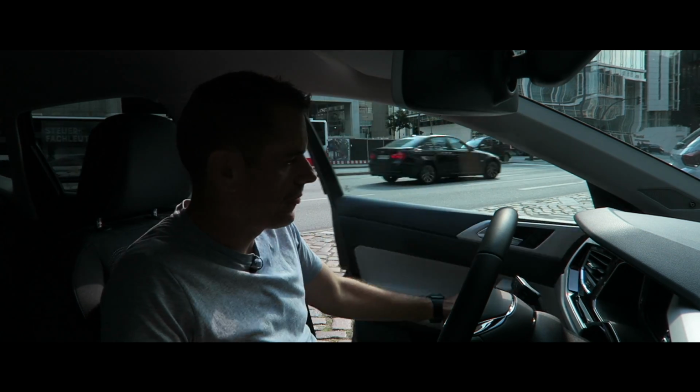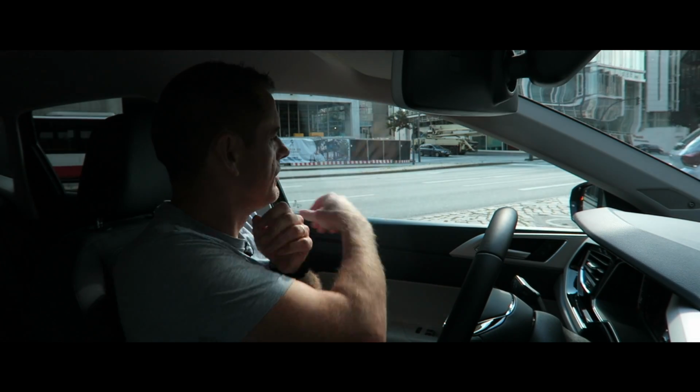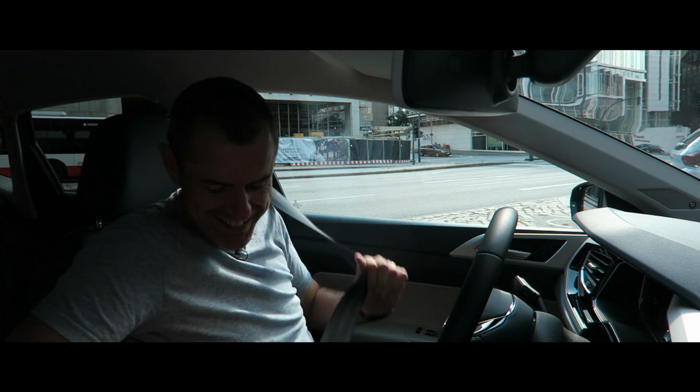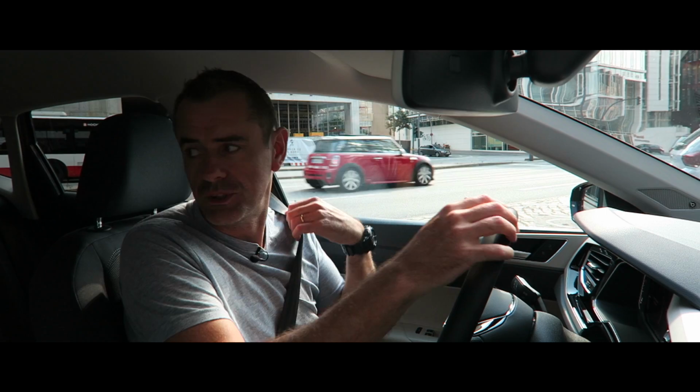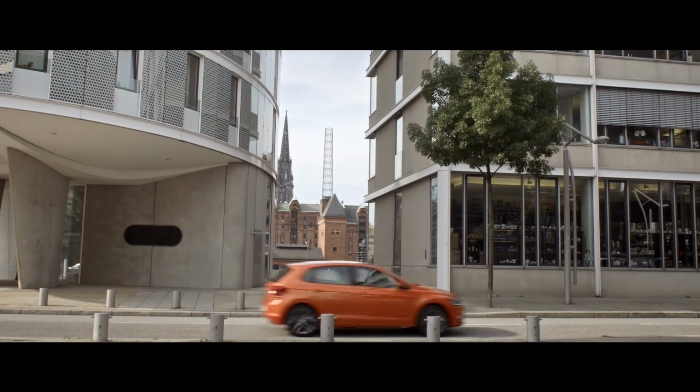Stop is there. I get into a car so much, you forget very quickly what side of the road you're supposed to be on.